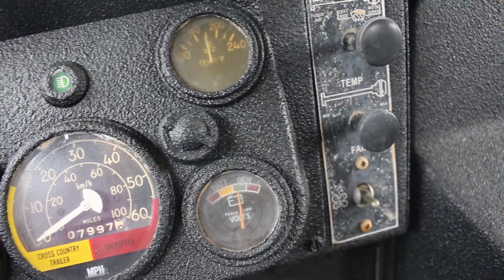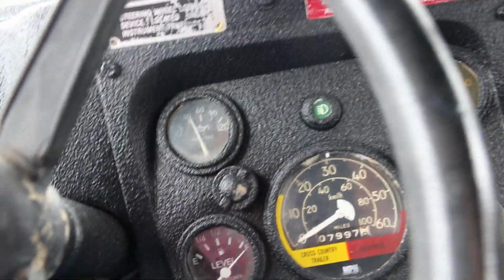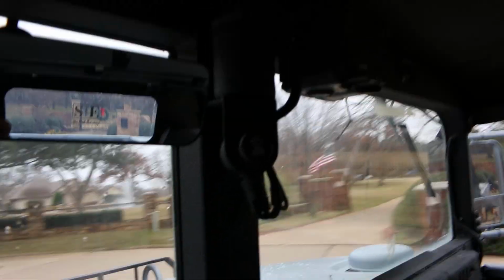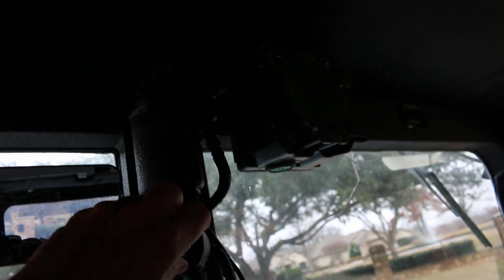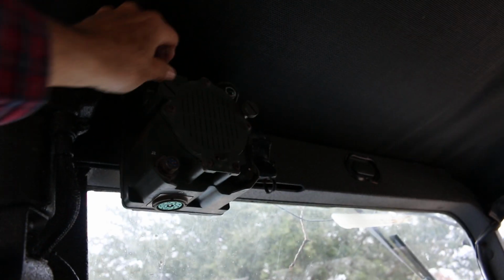You can see the voltmeter, the generator actually. These are a 24 volt system, oil pressure, and the brake light. We're shifted in drive here. It's also got the windshield wipers. They're electric and they work. And this device up here, I'm not sure what it is. It's got some electrical plugs that hook up to it that I don't have. Maybe some kind of radio device.